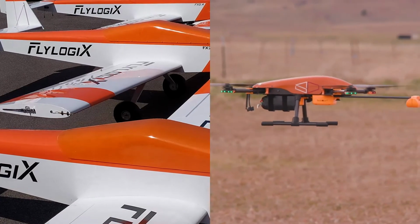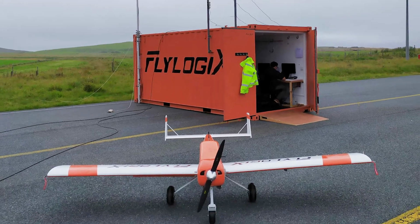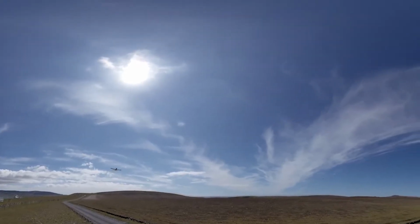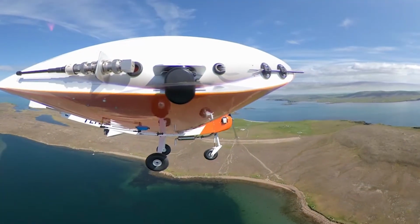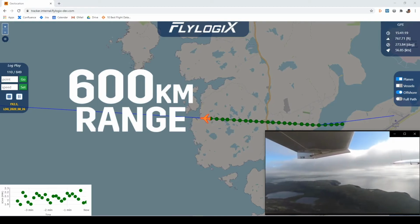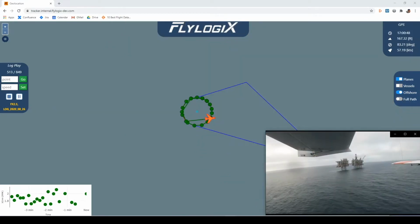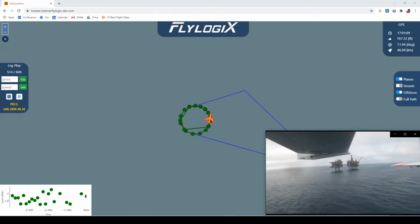Flylogix, in partnership with SEAWATER, is developing a methane measurement and quantification technology, which is integrated with an autonomous unmanned aerial system. The fixed-wing drone is mobilized from shore and can fly up to 600 kilometers to an offshore facility. Once there, it remains outside the 500-meter exclusion zone to avoid disrupting operations.